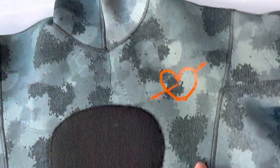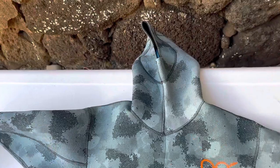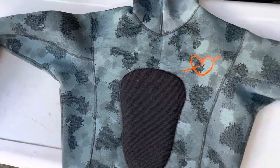So in this dive, I was using this new suit that was gifted to me by Jason over at Cairo Spearfishing. And I gotta say, it's the most comfortable top I've ever worn. If you look on the inside here, the inside of the suit is so soft. And even though it doesn't have a beaver tail, it has this little silicone or rubber piece right here that wraps around the waist, and it helps keep that seal. And it's a lot more comfortable than wearing a beaver tail, I gotta say that. But yeah, I was relatively warm the whole time.